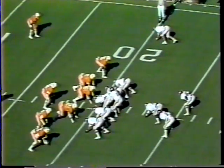Back to the wishbone. Straight wishbone. Tennessee with a 4-man rush. Here is Lewis dropping back to throw. Looking into the end zone. The pass down there is going to be incomplete out of the end zone. It was intended for Jones. Defending for Tennessee was Carlton People.